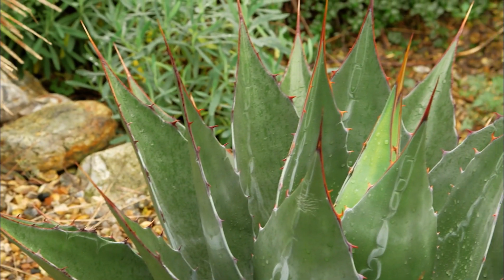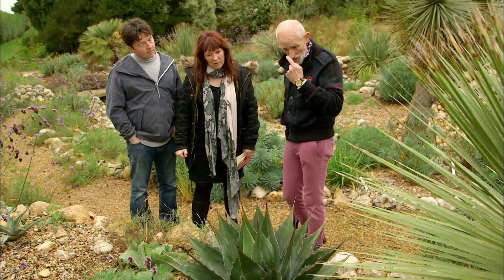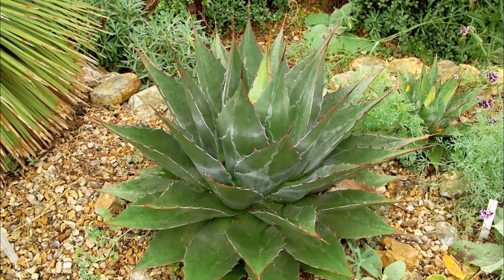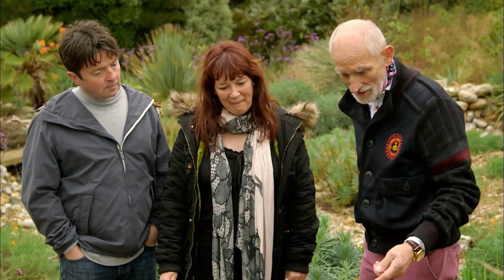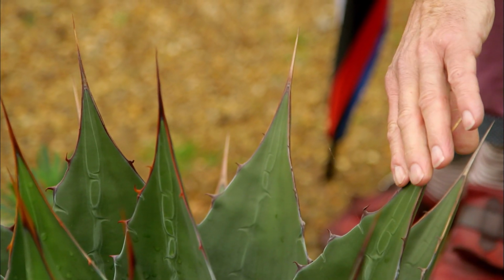If you want to have something really exotic, have an agave. And this particular one is Agave montana, which we find actually is the toughest, hardiest one for growing outside. And you can see how big it is, and that has grown to that size.